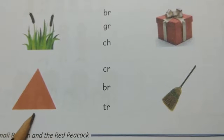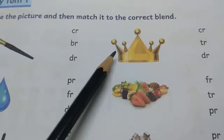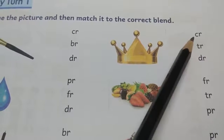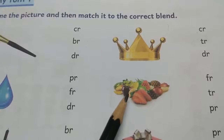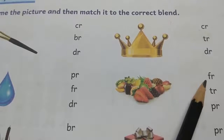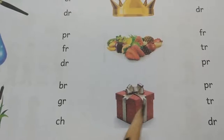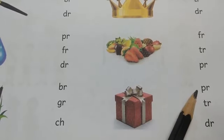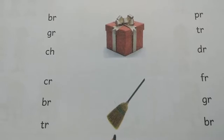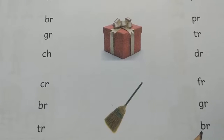It is a triangle. Triangle starts with tr. This is a crown. Crown starts with cr. They are fruits. Fruit starts with fr. Present. Present starts with pr. It is a broom. Broom begins with br. Clear, students?